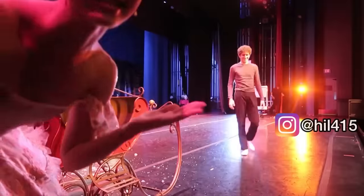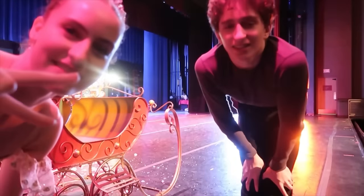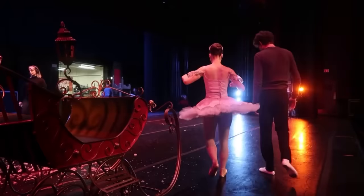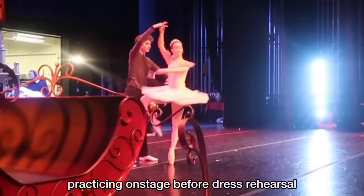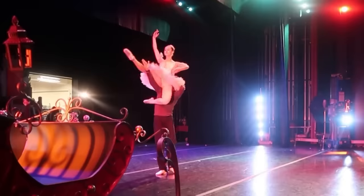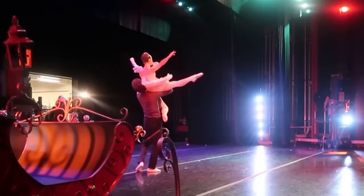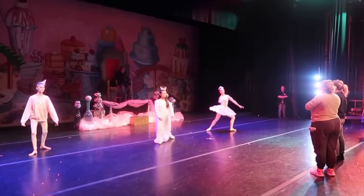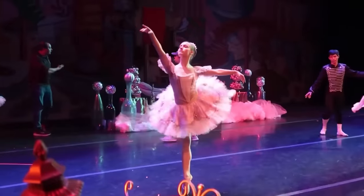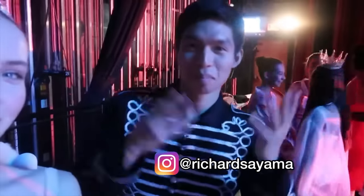Stage right now. This is Hank, my cavalier. Hi. We're just getting ready for act two. Open stage. Let's do this. Started act two. I'm about to go on for my entrance. This is Richard, the Nutcracker Prince. We're ready.